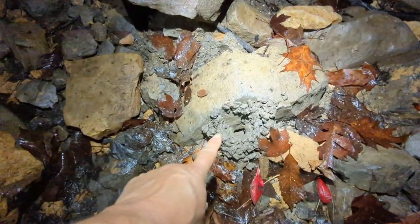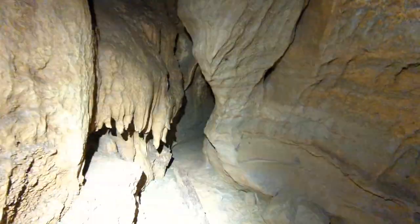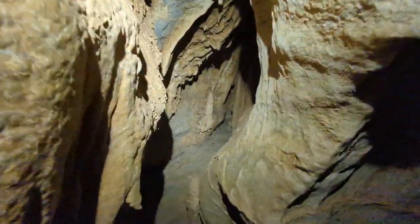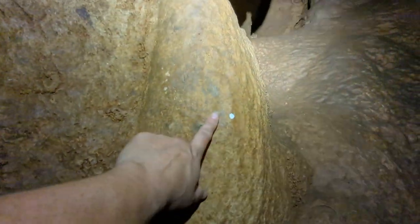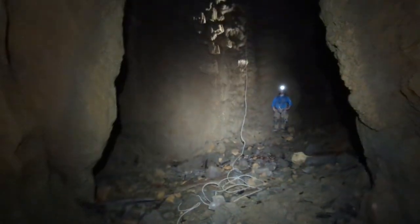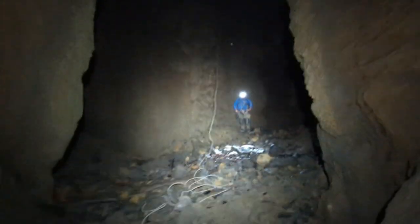Looks like some water dripped there for a very long time into that mud. Over here in this little corner, looks like some water flows this way, but it's a dead end. Survey station, where the cave was surveyed a few years ago. Lots of cave crickets in here, too. All right, so we're going to get ready to start climbing out.